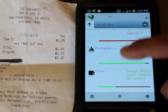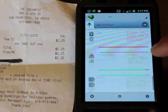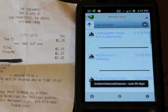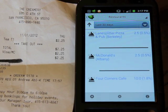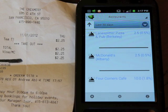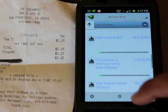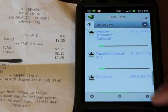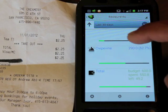Now let's do a deep dive into one of the categories. Let's do restaurants over there. I'm doing quite well when it comes to restaurants. It's also now, in the next level, showing me all the various places where I spend money while eating out, and it's sorted such that the things at the bottom are the ones where I spend a lot of money. I've spent a lot of money at Crab Fine because I go there a lot.